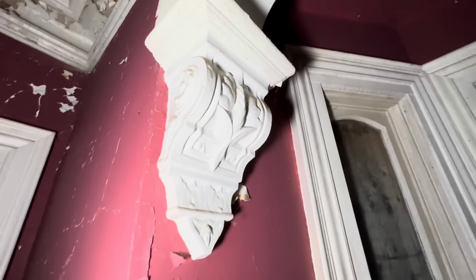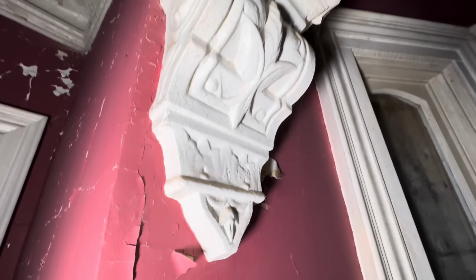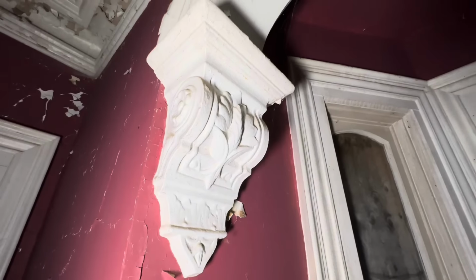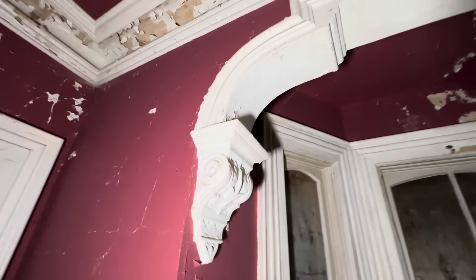Look at that, and I guarantee that's plaster too. Unfortunately, there's so many layers of paint over it. Kind of hides some of the detail, but that could be stripped back.